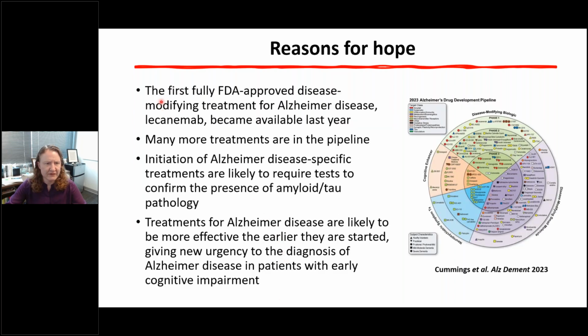And one of these reasons for hope is the first fully FDA-approved disease-modifying treatment of Alzheimer's disease, lecanemab, which became available last year. And there are many more treatments in the pipeline. So in a recent review by Dr. Jeffrey Cummings and his colleagues, almost 150 different treatments are currently being studied. Some of them are in late stages of clinical trials, so they may become available soon.